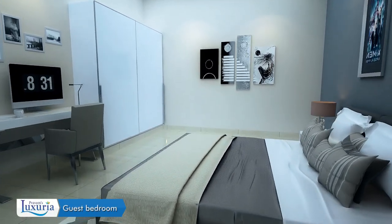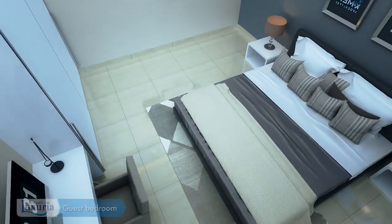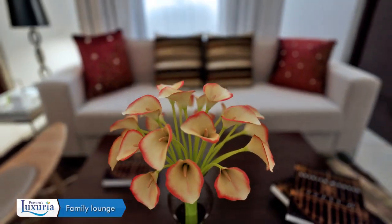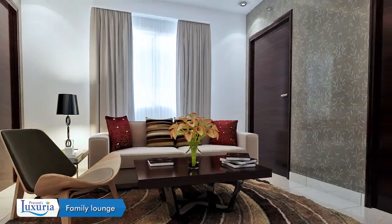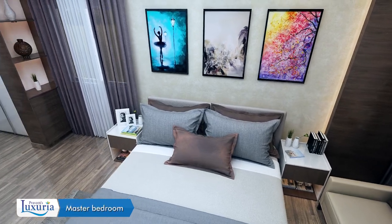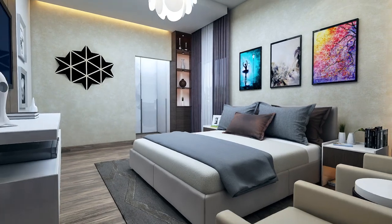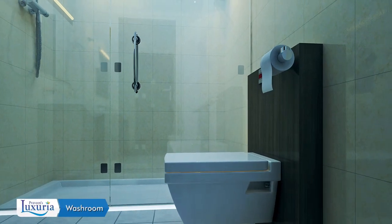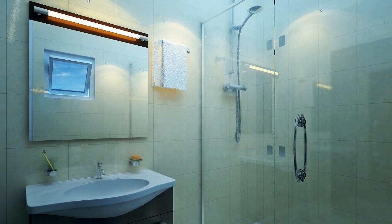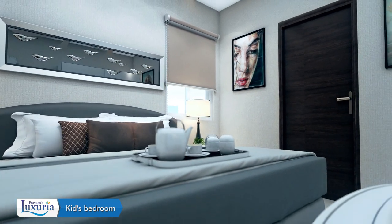The bedroom on the ground floor can accommodate your guests should they need to stay over. On the first floor is a lounge, which is exclusively for your family members. The master bedroom is spacious with walk-in wardrobe and an attached bathroom adorned with premium fixtures. The kids' room is bright and vibrant with all the right things in the right places.